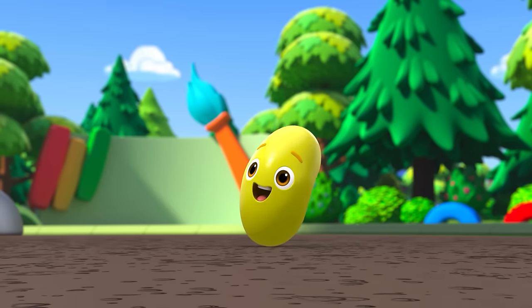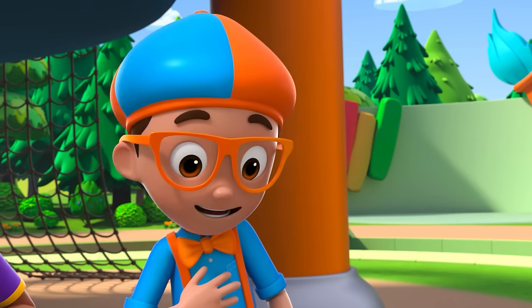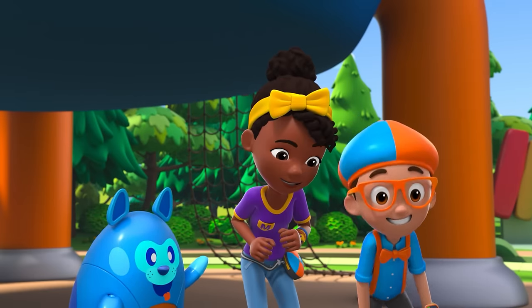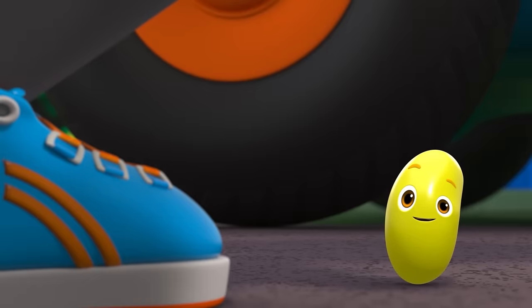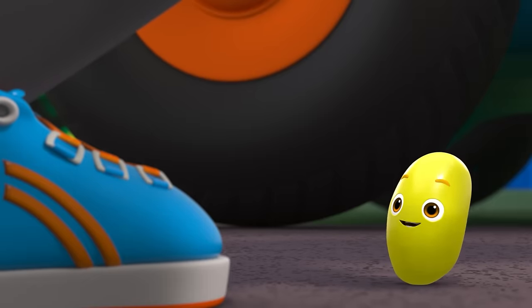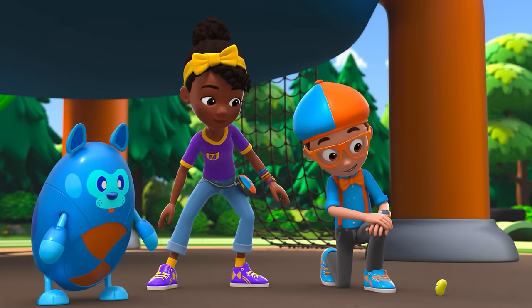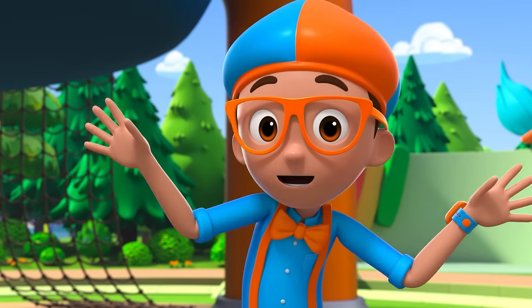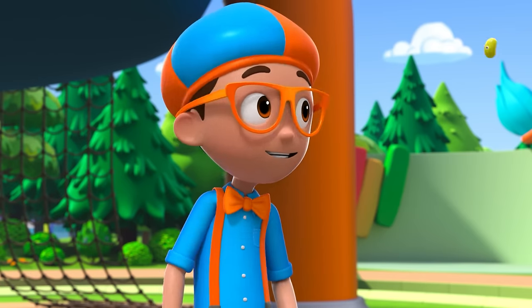Hello, world! Hey, it's me, Blippi, and this is Mika and Debo. Hi there, Blippi! I'm Beanie the Jelly Bean! A super surprise is waiting for you when you find all the eggs. Are you ready for your first clue? It's a scavenger hunt! I wonder, can we find all the eggs that lead to the super surprise?